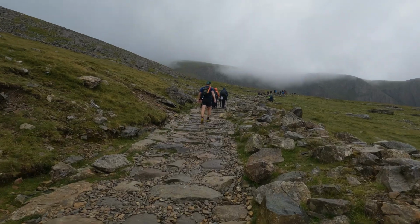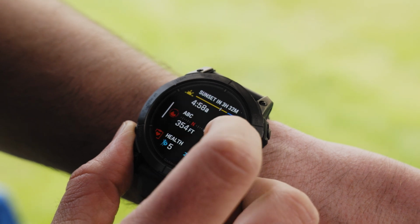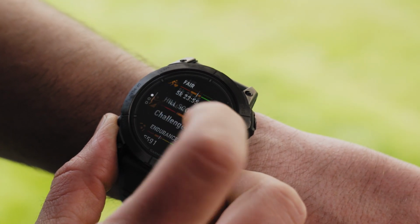So what is hill score? Well, similar to VO2 max, which if you don't know about VO2 max, watch the video here, is an overall indication of your general fitness. But hill score specializes in your ability to run uphill. This is taken as a metric over time, so you won't get it live on your watch. It is something that you can look at as a widget post-run.